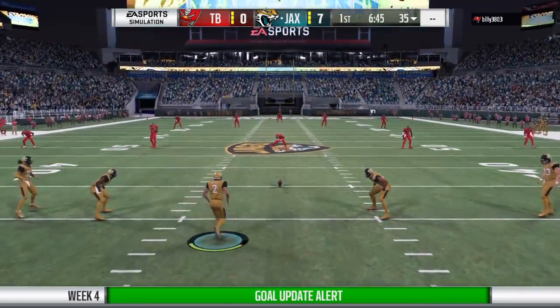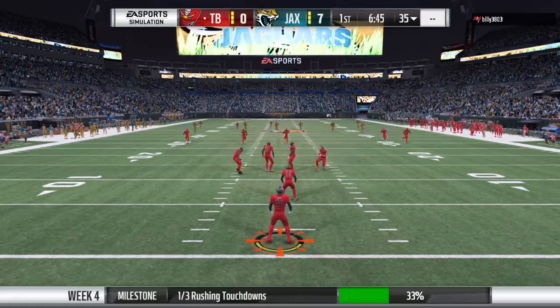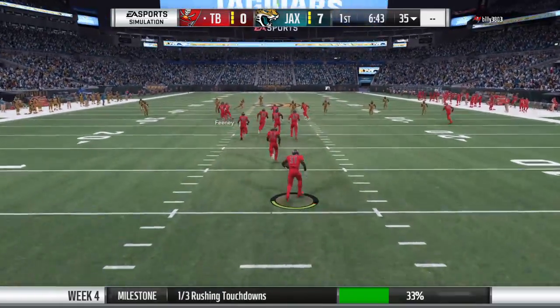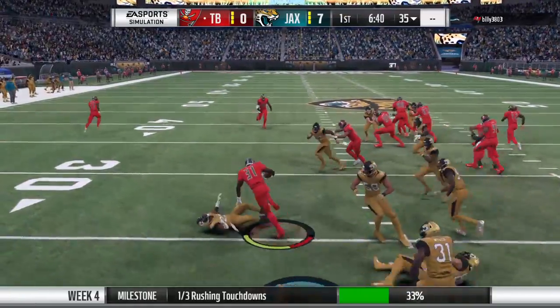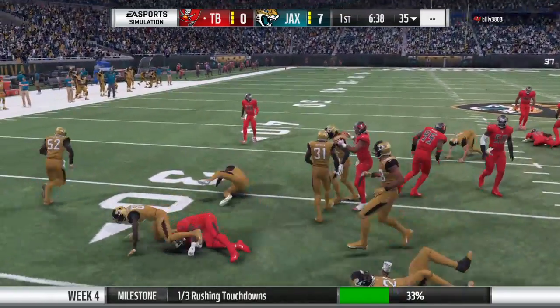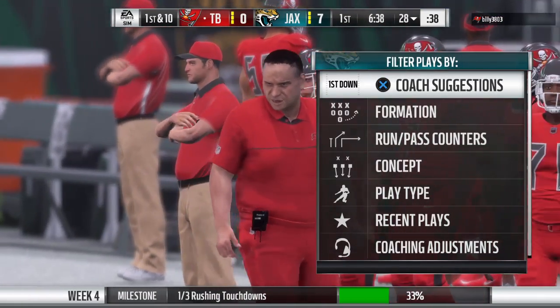Here's Myers now to kick it away. This fielded at the 2. And he's up across the 25 and down at the 28-yard line.